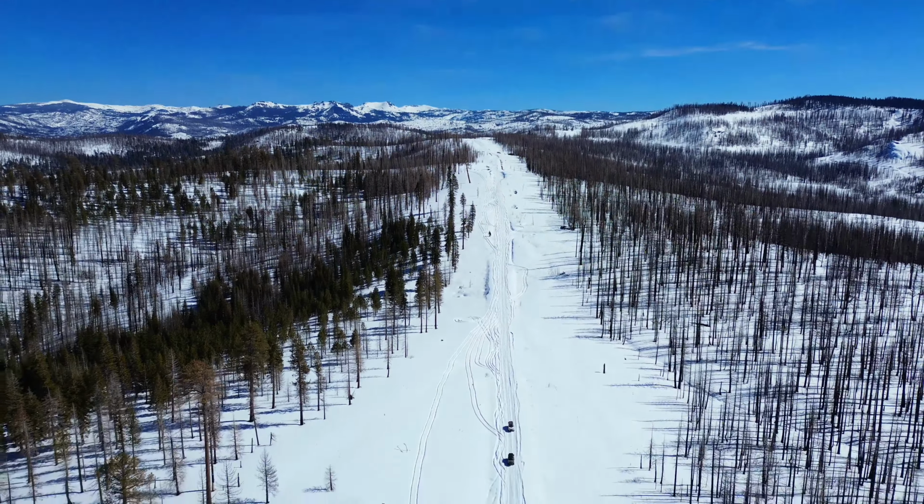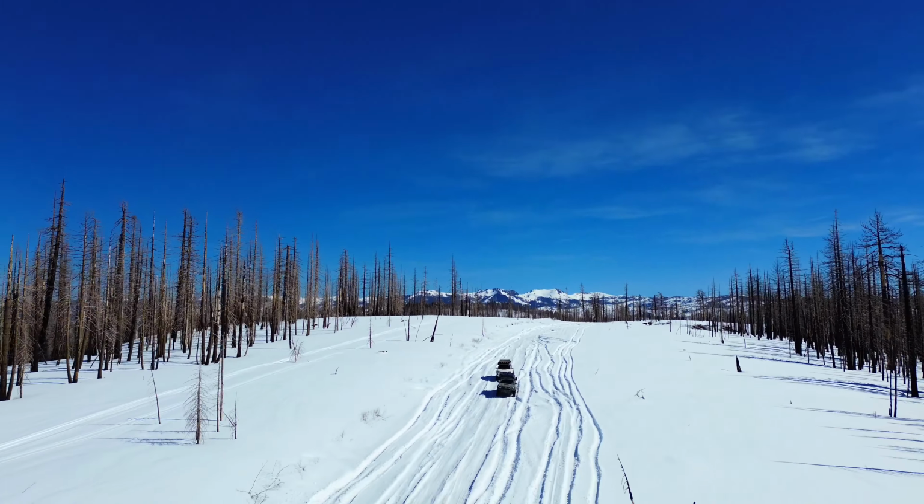Today we're going through miles of snow and mud, and we get stuck a lot along the way.